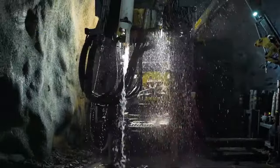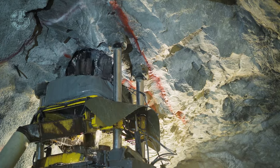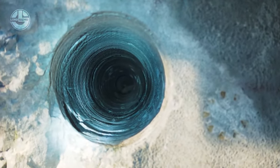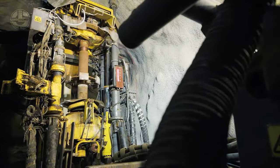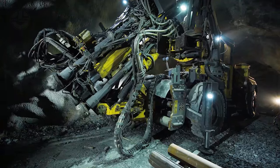First on the list is the Epiroc raise boring machine, which is a machine designed to drill opening holes in block caves, sub-level caves, and sub-level stoping mines. It also boasts versatility, which includes precondition, paste fill tube, and media holes. It can drill conventional, box, and down reaming holes up to 200 meters in diameter and 60 meters in length.